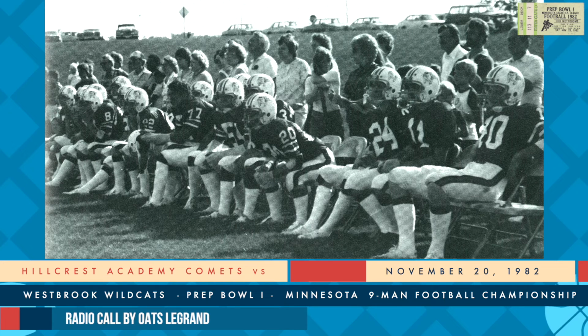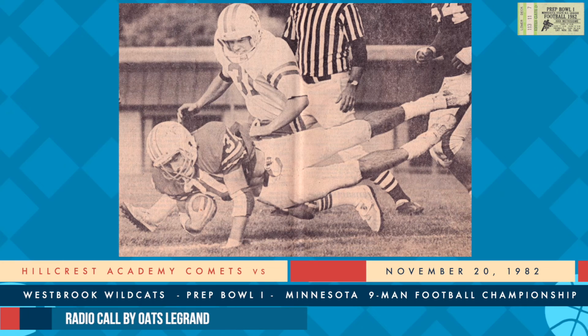Groen went down about 15, cut to the outside, and Martinson hit him with a strike chest high. Westbrook, of course, dropping back, trying to protect against any long bomb, and they just threw it under the deep coverage. First and 10 Hillcrest, 28-6.